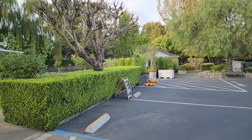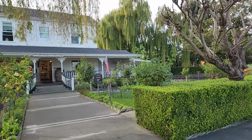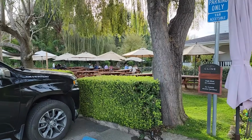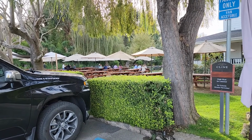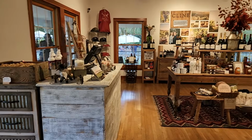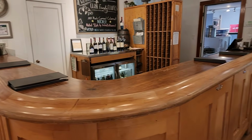Really pretty gardens. They've got a nice water fountain over there. I'll see if I can get over there and take a look. Cline Family Cellars. Nice garden. Weeping willows are just beautiful. Super cute little market. Tasting room. No dogs allowed in the tasting room, just outside.